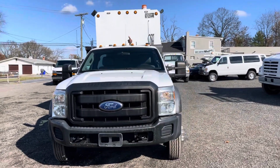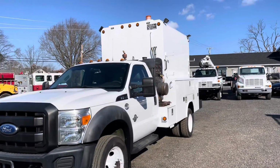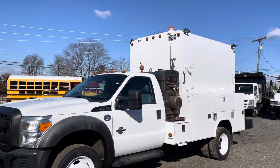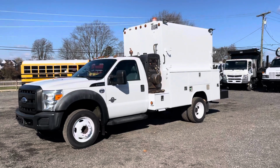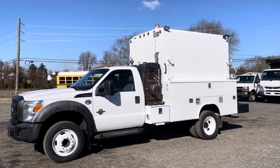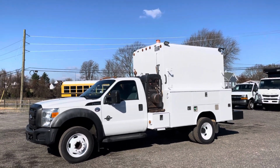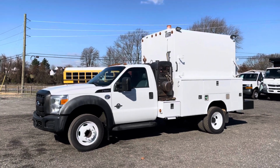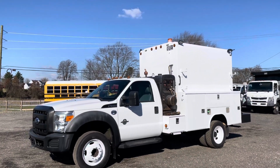It's got a big, nice Lincoln diesel welder. Starts right up. It's about 30 some degrees. That thing fired right up once you went through the glow plug cycles. It's just a really sharp truck. Relatively low mileage, 6.7 Power Stroke, a super nice, well-optioned body. It's a walk-in style body. This is a hard to find truck. If you're looking for this truck, you're gonna fall in love with this one. There's not many out there like this, and I know that because I look for them every day.